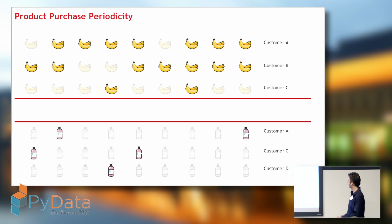So just to illustrate in a cartoon how this looks. We have purchasing for a few customers and two products. We have bananas at the top, and bananas is one of those products that sell a lot and people can often rebuy quite often. You can see that as well in these past deliveries of these few customers. And if you contrast that to shampoo, for example, at the bottom, this gets rebought far less frequently.